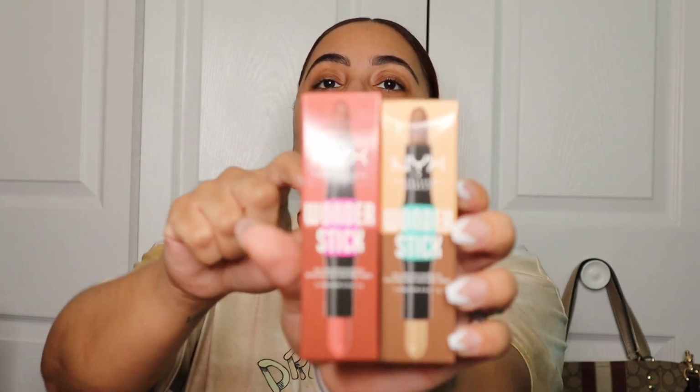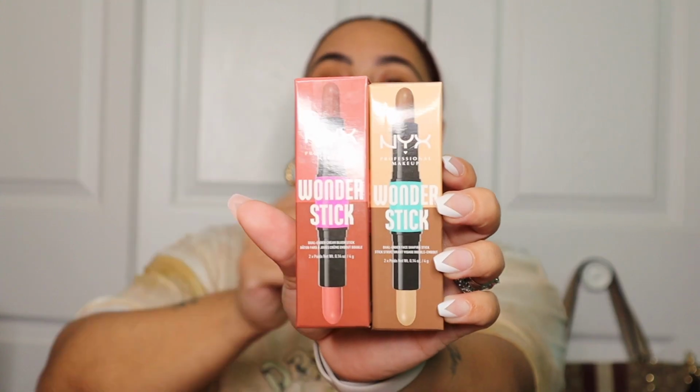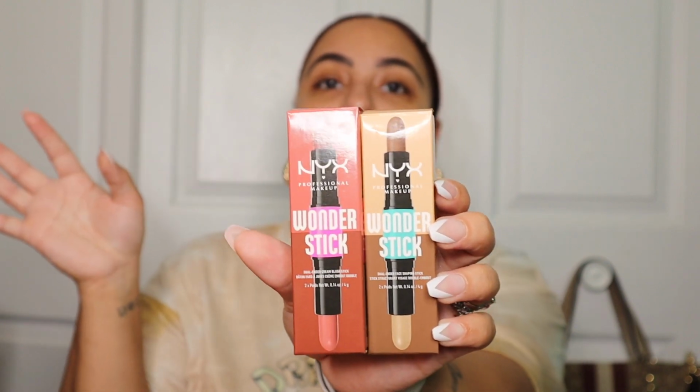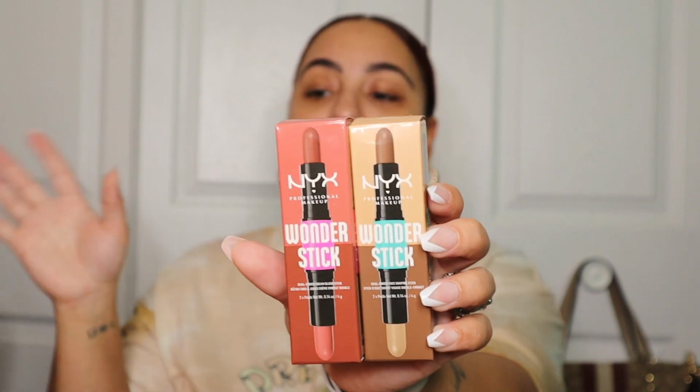Anywho, I also went ahead and grabbed the new Wonder Sticks by NYX. So I picked up the blush duo and then also the bronzer and highlighter. So the blush duo, I picked up Coral and Deep Peach. And then for the bronzer stick, I picked up Medium Tan. So the bronzer, like I said, it comes with the bronzer, and then the other end is a highlighter. So I will go ahead and test those out in today's video.